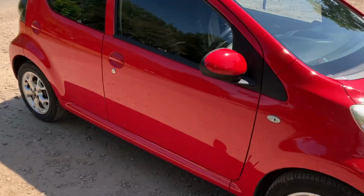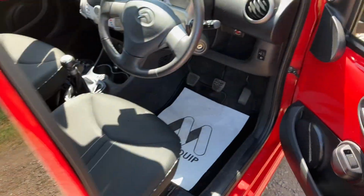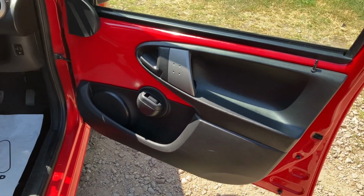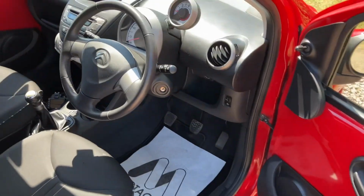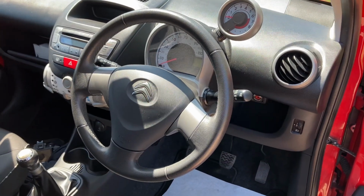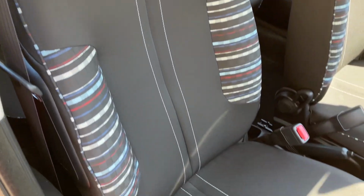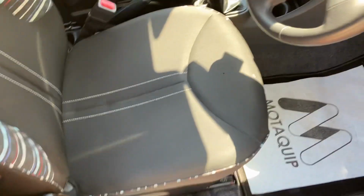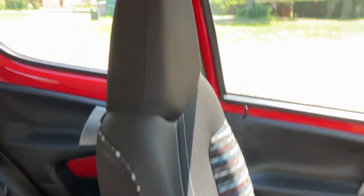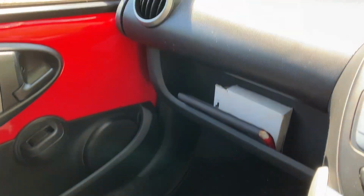So this is the little 1 litre, and it's about 70 brake horsepower, and it's free road tax as well on this, and it can achieve over 70 miles per gallon, which is very impressive. Again, it's been very well looked after. I say there's a small little imperfection on the driver's seat there. Generally, the car is all in very, very good order.